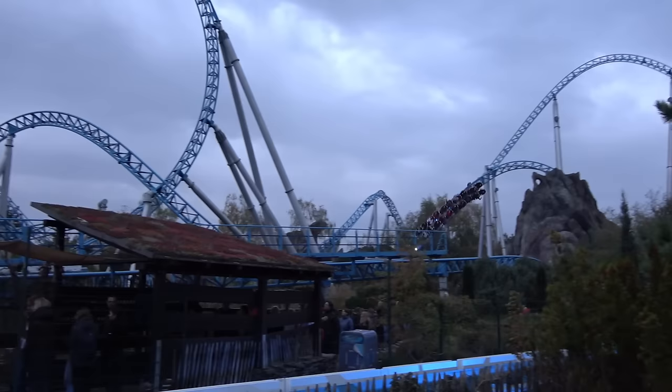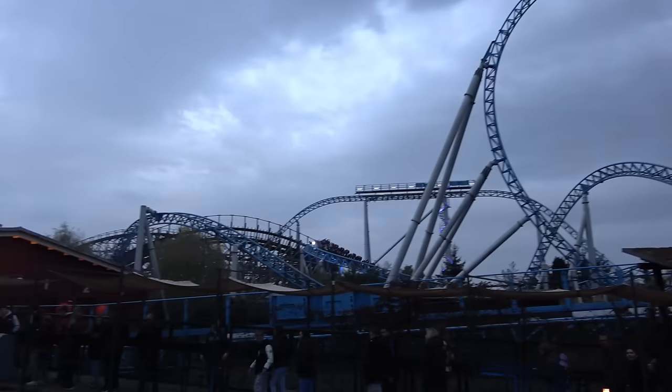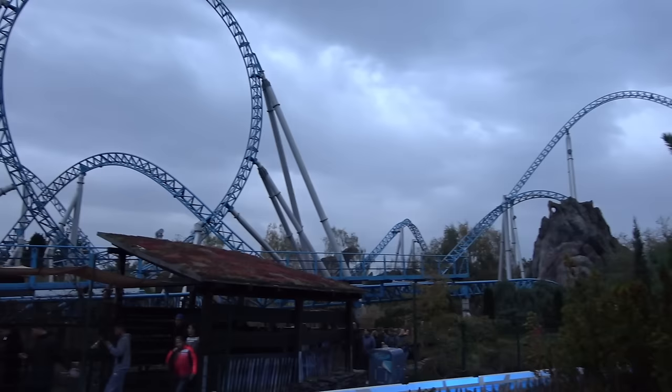I'm hoping that Hyperia has trains with lights on like this. How awesome will that look? We're gonna have our ride now on Blue Fire. Let's go. We managed to get another one of them virtual queues for this, so saving ourselves an hour wait. Beautiful Blue Fire.